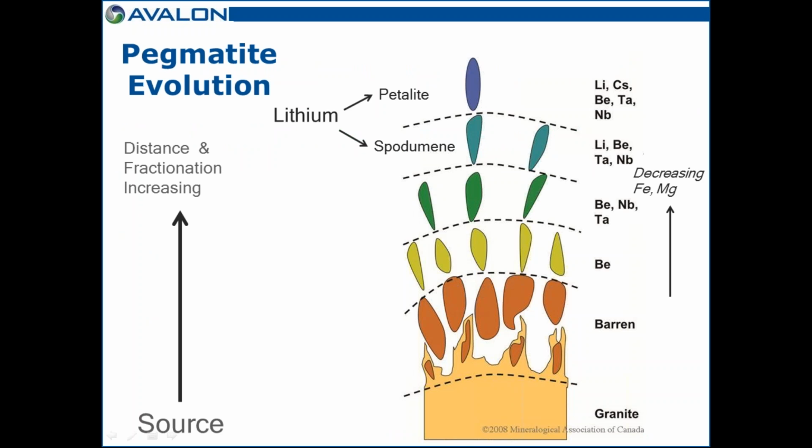So a little bit more science and geology on how pegmatites evolve. Pegmatites basically are spawned from a granite. In that granite magma chamber, the fluid phase will accumulate at the top of the magma chamber and may get trapped there for an aplite granite, but if it's able to escape into fractures around the rocks hosting the granite, then it will move out and crystallize slowly into these rocks called pegmatite.